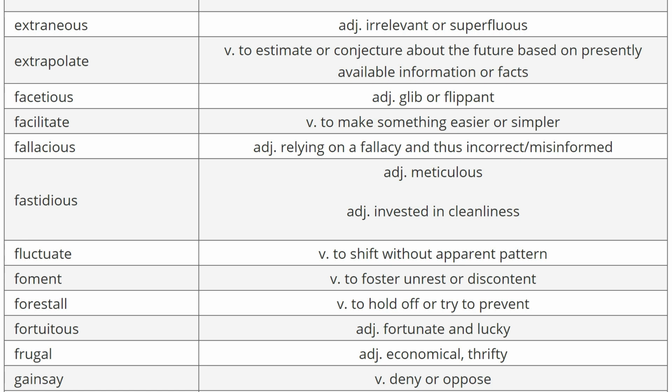Fastidious. Oh, do I know that? I think fastidious means being careful, being really scrupulous, but I'd have to check that. Meticulous, yeah, that means paying a lot of attention, being very careful. And then the second definition, interesting, is linking it to cleanliness, being clean. Fastidious. Holding fast to cleanness and carefulness. Tidiousness. Look at the ending. Fastidious, tidious, meticulous. That's one way of remembering it.